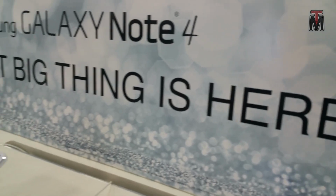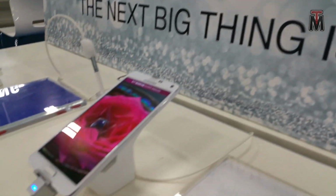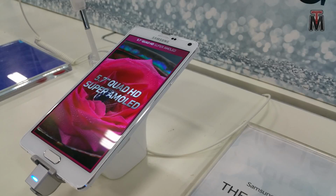This was just a quick look at the Galaxy Note 4 camera. I'm hoping to get my hands on the Note 4 and an iPhone 6 Plus to do some camera comparison videos at a later date, so stay tuned for that.